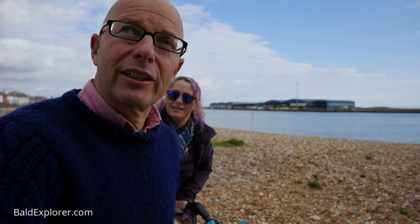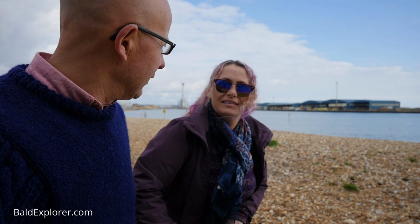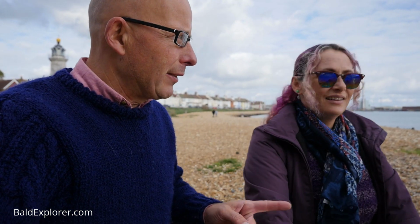Just coming up to where the lifeboat station is, and I just remembered that some time ago I did a little visitation at the lifeboat station here. I'll see if I can find the link and stick that in as well, which is great. But I know there was something that you wanted to mention, because you get a good view from here.